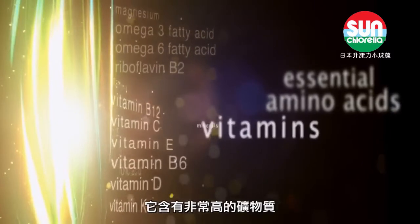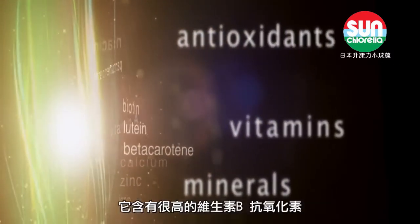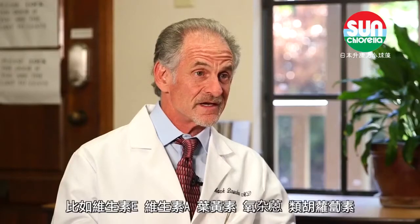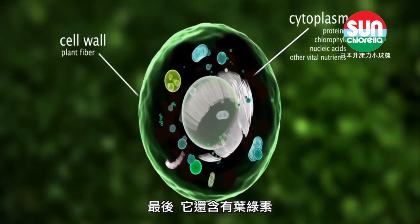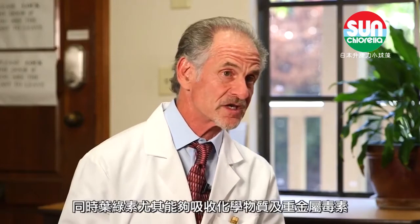It's very high in minerals. It's very high in B vitamins. It's very high in antioxidants like vitamin E, vitamin A, lutein, zeaxanthin, which are carotenoids. And then lastly, it's got the chlorophyll. The chlorophyll in particular is absorbing both chemical and heavy metal toxins.